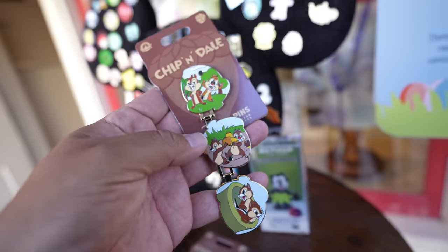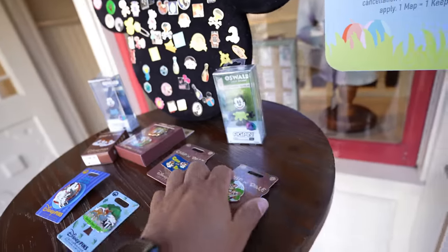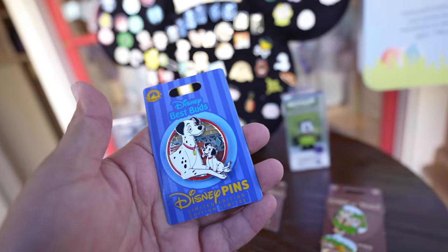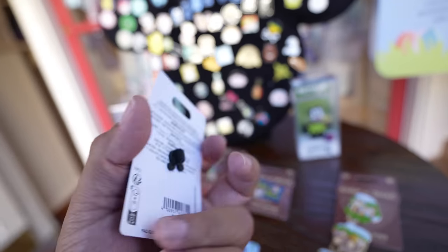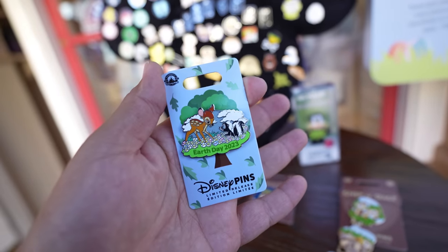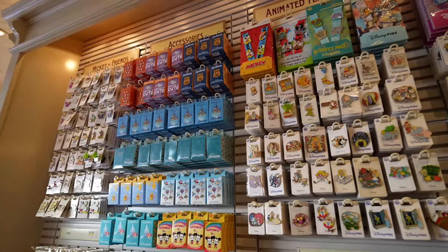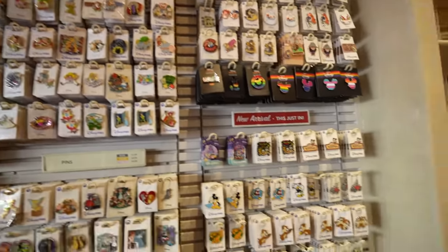If you look carefully, they're all acorns. This pin is $24.99. Then I have this Best Buds pin, $19.99. And then lastly, they have this Bambi Earth Day pin, $20.23. This one's $17.99.